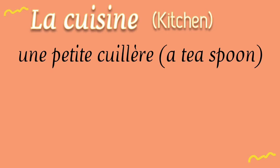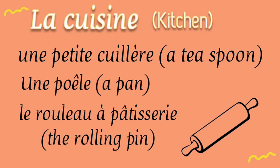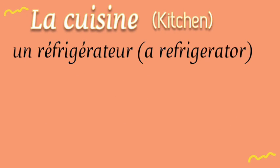Next is a pan. A pan in French is called une poêle. Une poêle. Then next comes the rolling pin. Okay, the rolling pin in French is called un rouleau à pâtisserie. Un rouleau à pâtisserie. Next is refrigerator. Refrigerator in French is called un réfrigérateur. Un réfrigérateur.